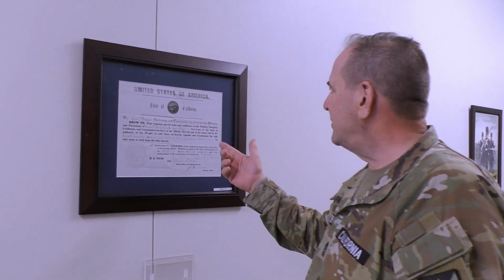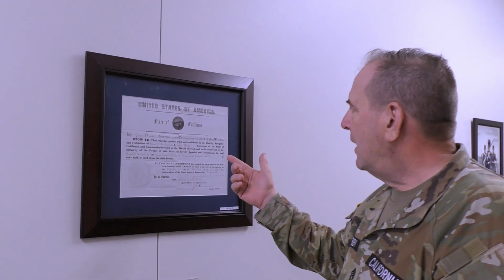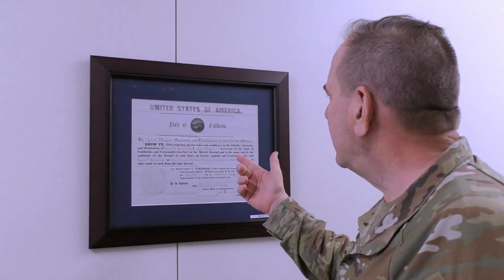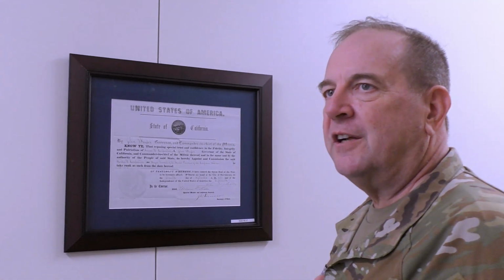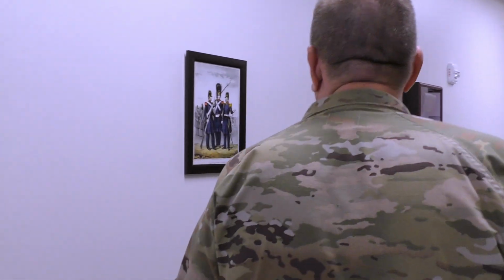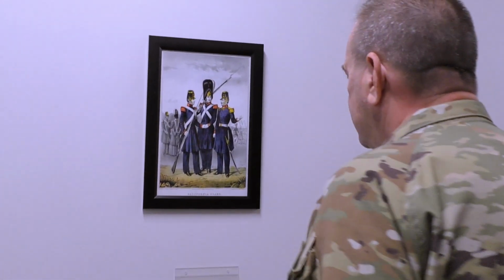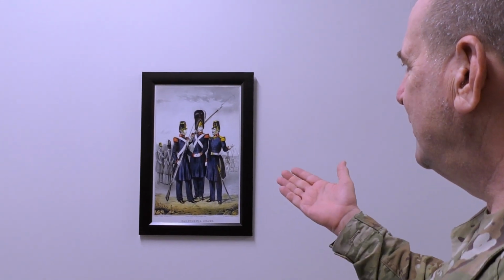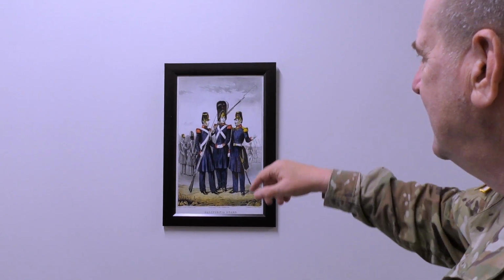Okay. This is the commission of Homer Carpentier, who was the founder of Oakland. He was a major general in the militia, along with John Sutter, and I think Bidwell was another. This is the 1st California Guard, which was the first militia unit raised by the military government of California. This is what their uniforms look like with the shakos and the bearskin.